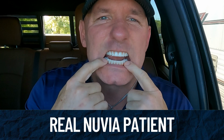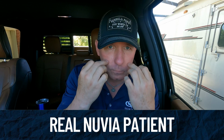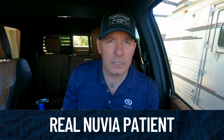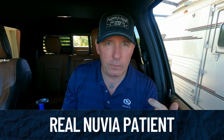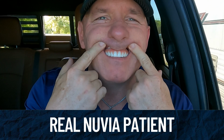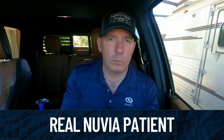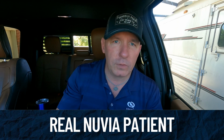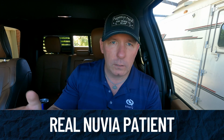Here we are, right there. As that swelling goes down, that gap becomes even larger. Don't be nervous about it. It's just part of it. Because when you go back in, I promise you, Nuvia is going to take care of that. They're going to go in, take new measurements, and they're going to make everything look pretty again. And make sure that what they did was a work of art, because their name is in your mouth now. So every time you smile, you represent Nuvia.